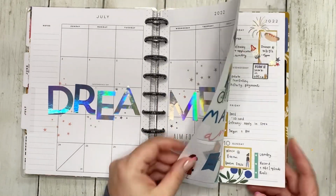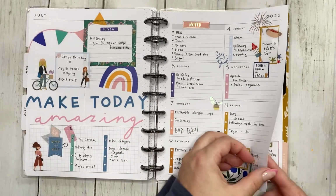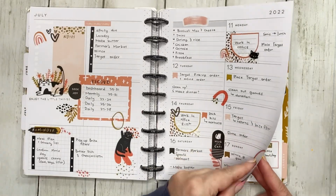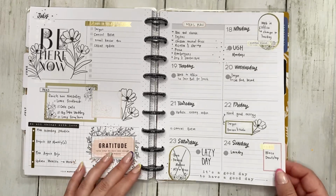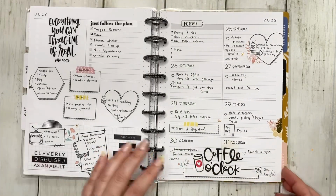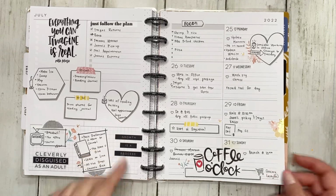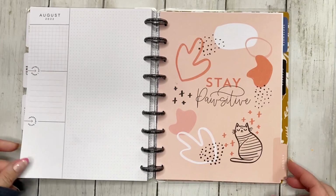And I think it was July that I stopped decorating the monthly in general. I think the other months I just kind of left them blank. And the spreads with the journaling stickers, those will forever and always be my favorite.